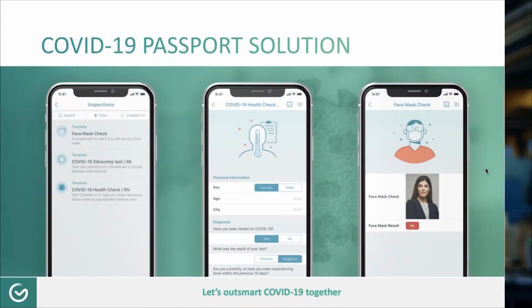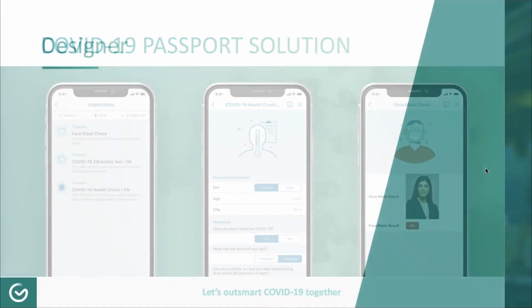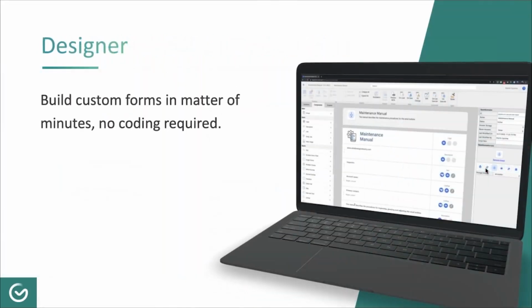So the COVID-19 Passport solution, what is it? Is it an application? Is it a questionnaire? Can I do something with it, like change some of the questions? If there's maybe a set of questions that you would like to add there in the questionnaire, how does it look? How does it work? All these questions are perfectly relevant. Those are exactly the questions that we're actually hearing from the field, from the market.